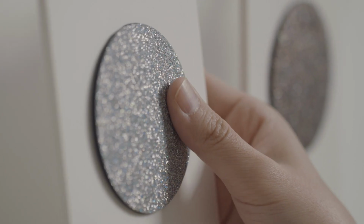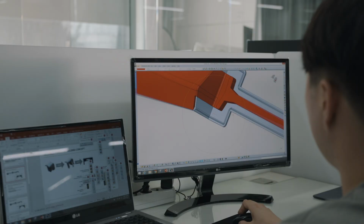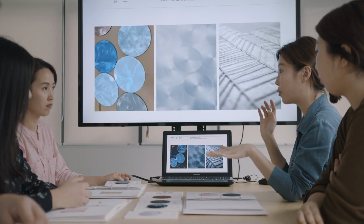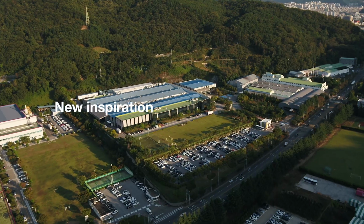We understand designers. We will continue our efforts to deliver designers' visions to the consumers. New insights. New inspiration.